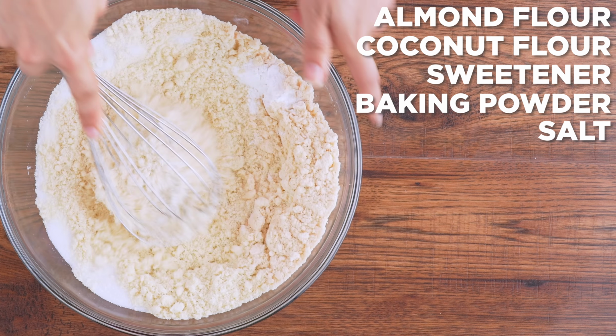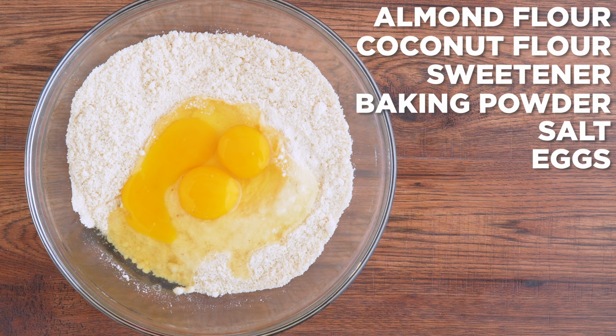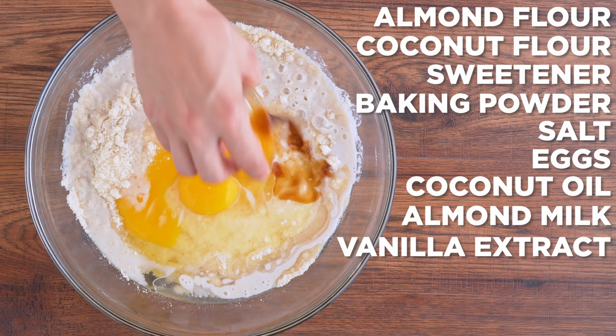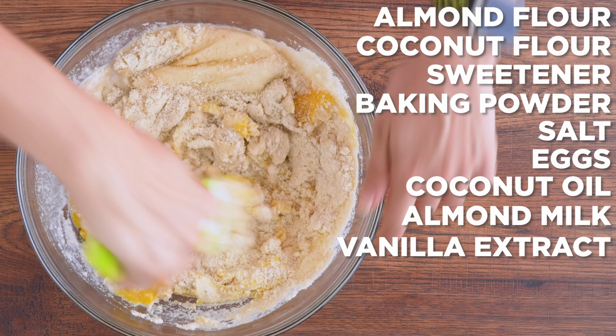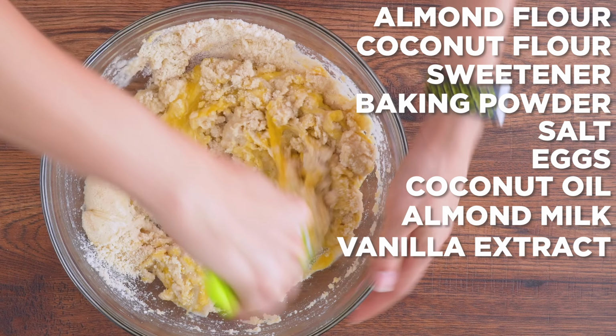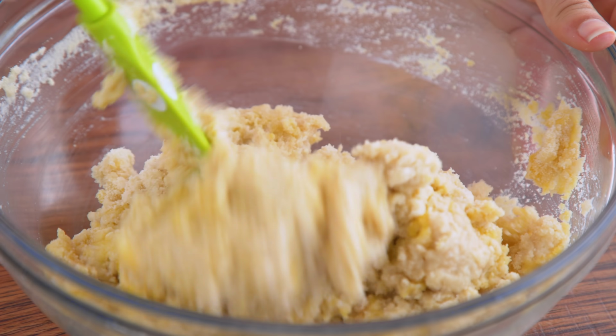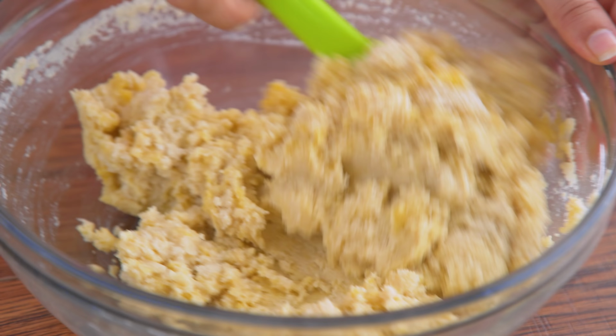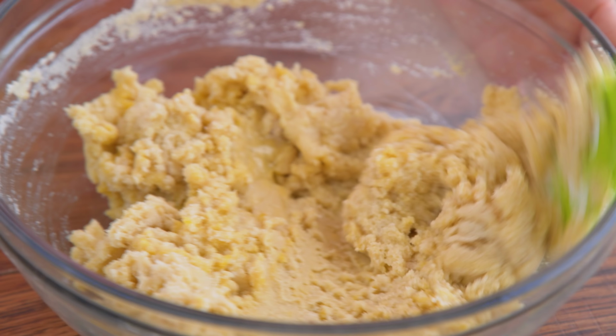Mix the dry ingredients and then add the wet. Eggs, some coconut oil, you could use butter or ghee, almond milk, and vanilla extract. Stir until you get a nice thick batter. It will seem too thick, but it's not. Let it sit for a few minutes. And that is actually our base for the recipes. So you'll see that they'll vary slightly, but all of the recipes are this easy.